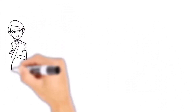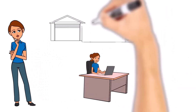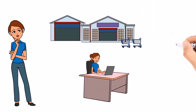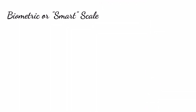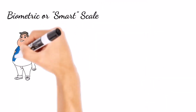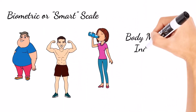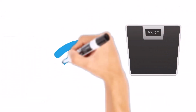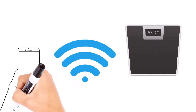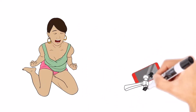I got to wondering, maybe I should purchase a new scale. I searched online and took a trip to the local at-home store. All I got out of it was a bad case of TMI. These days, those scales are called biometric or smart scales. They claim to measure body fat percentage, lean muscle mass, total body water, BMI, and bone density. These scales can also link to an app on your smartphone, keeping track of your health data over time, ensuring that you can be tortured anytime you want to take a peek.